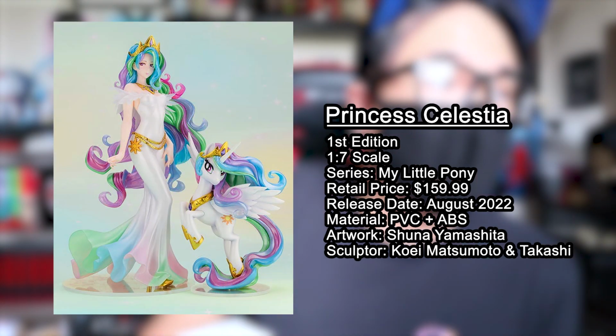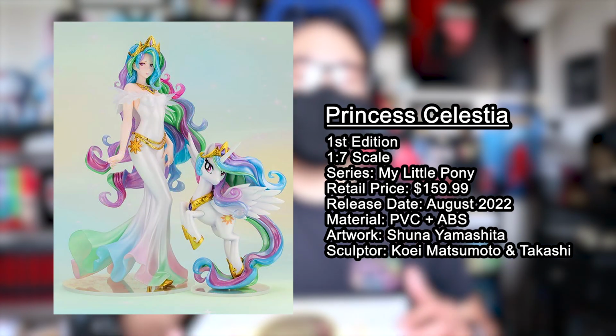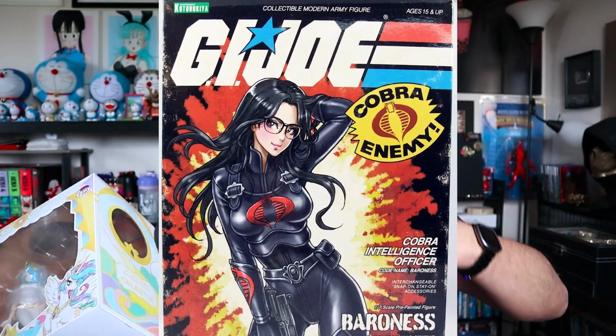It is sculpted by Koei Matsumoto and Takashi under the Kotobukiya brand. And of course the sculpt is inspired by Shinya Yamashita's art of Princess Celestia. If you don't know, this is a Hasbro IP, so the licensing goes to Hasbro. So shoutouts to Hasbro and Kotobukiya for working on this amazing piece. They also do, I believe, G.I. Joe and a couple of other really strong intellectual properties. But yeah, let's go ahead and look at the box, and then we'll open this up, right?